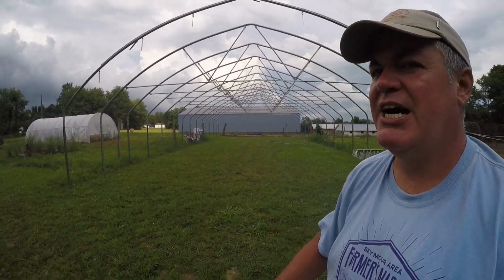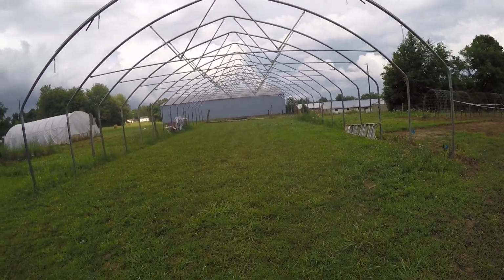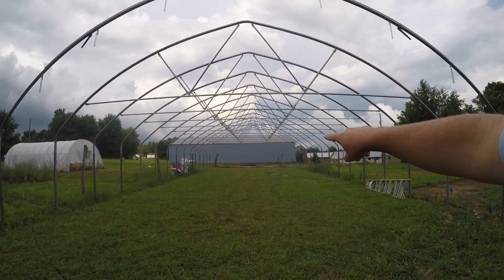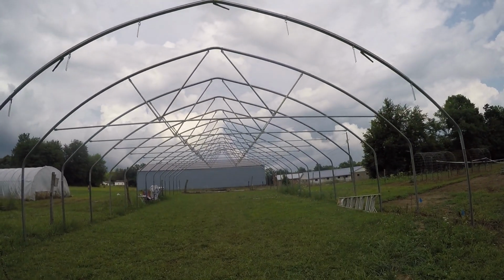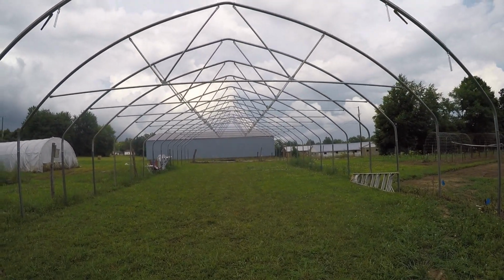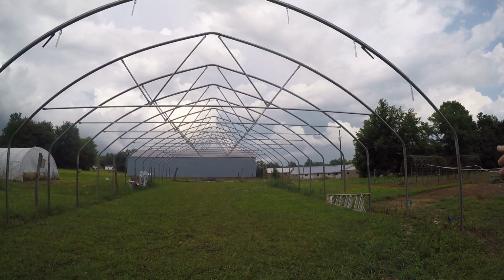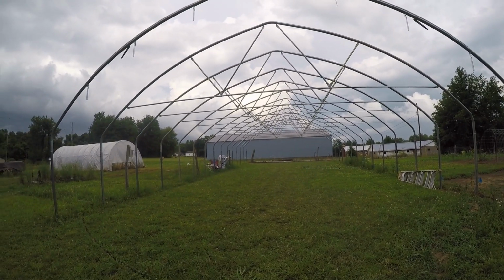Let me show you guys what I'm talking about here. So this is a 30-foot wide by 70-foot long, and then up to the peak, it's 13 feet, high tunnel. So high tunnel is sort of like a greenhouse. Conceptually, it's a lot like a greenhouse. So there'll be plastic that goes over the top of this to do season extension.